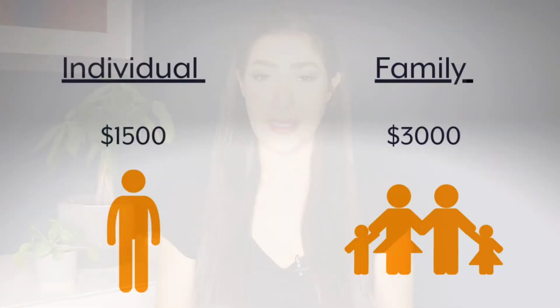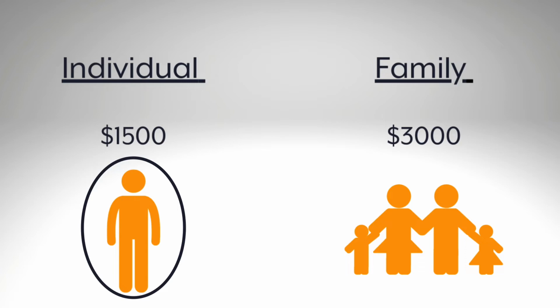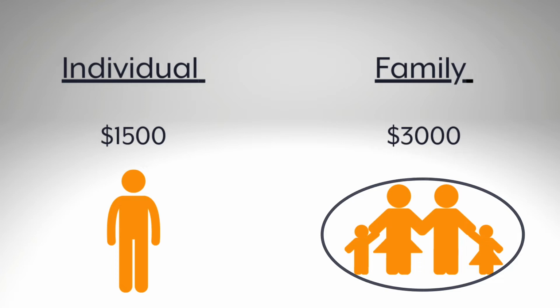So let's say that your plan has an individual deductible of $1,500 and a family deductible of $3,000. Once you've met your individual deductible, your insurance will begin to contribute to the cost share, but just for you. However, as your family begins to spend money on their medical needs, once the amount meets $3,000, the entire family will be considered to have met their deductible.